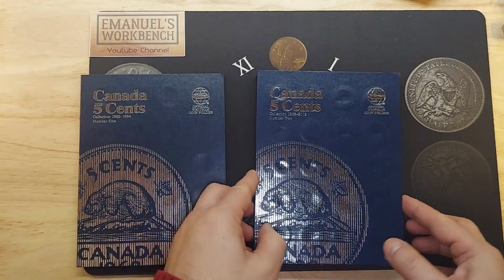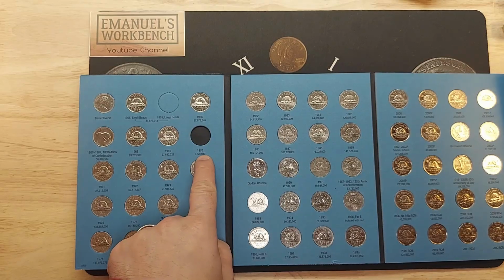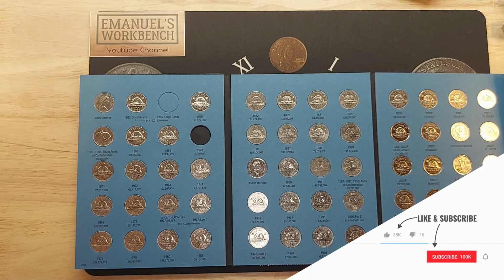The next book, 1965 to 2012, we are missing the key date for nickels, which is the 1970 nickel. They are findable, 5.7 million minted. But this book is looking good as well.